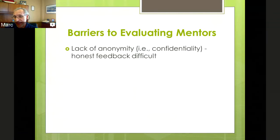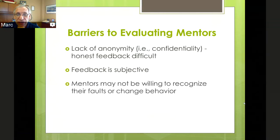And you have to recognize, even though you'd like the mentee-mentor relationship to be on an equal footing, there is a potential for power differentials there, and the mentees may not feel very comfortable giving honest feedback in that situation if it's not anonymous. The feedback is subjective, so it doesn't necessarily reflect what actually happened. It might be the mentee's perception, but it may not be the overall truth. And even when you give that kind of feedback, mentors may not be willing to recognize their faults or change their behavior. And unless you have an institutional, departmental cultural thing where the chair steps in, it might not result in anything changing.